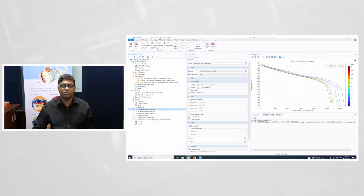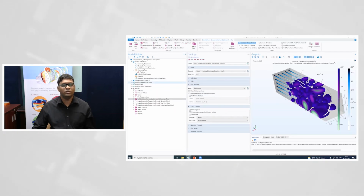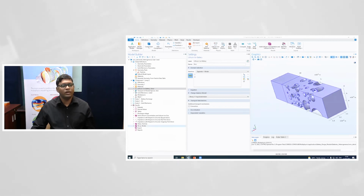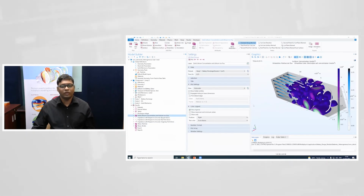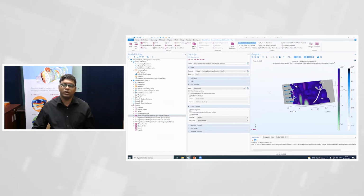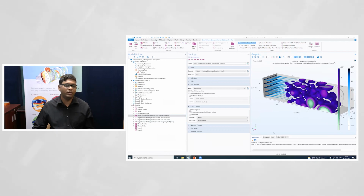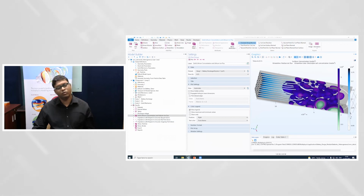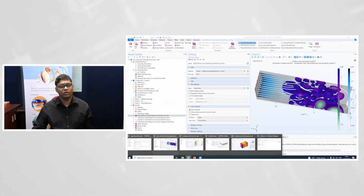So these kinds of plots you can perform. And if you want to go for further studies and analyze the electrode, then you can go for this kind of electrode model, where the same battery interface is used and you have the dual electrode structure. You can plot the concentration plot, the potential plot, and the diffusion plot of lithium. This can be a full 3D model or a 2D model, and you can work with those kinds of models.